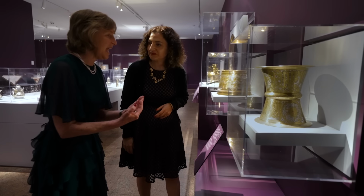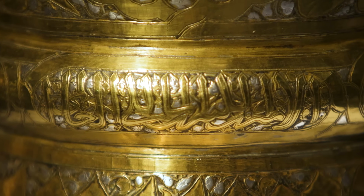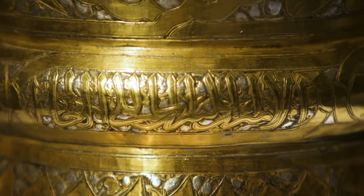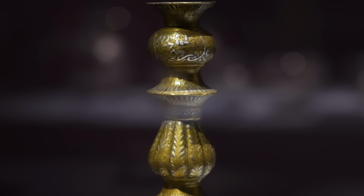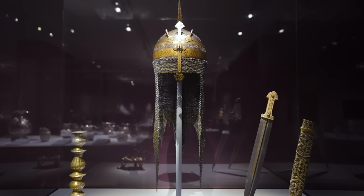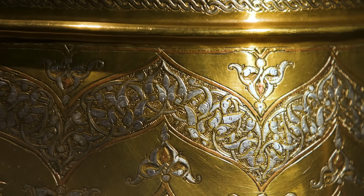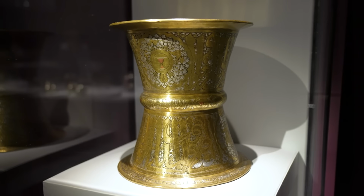But the beauty and the quality of the workmanship spoke to him and motivated a new way of working. Exactly. I think he had a very artistic eye, the way he chose the objects. And it's thanks to that now we have one of the best collections of this kind of inlaid metalworking. He was really ahead of his time putting together this collection.